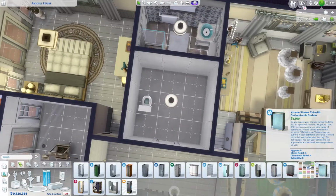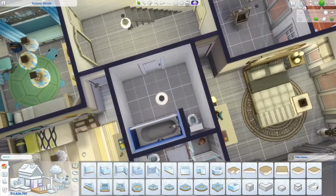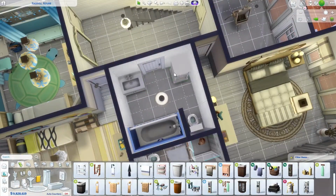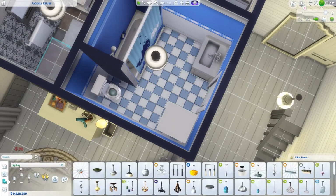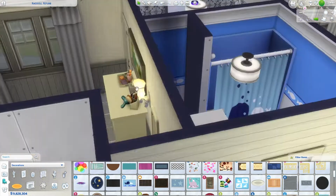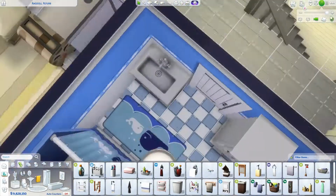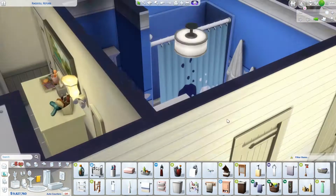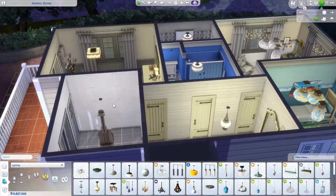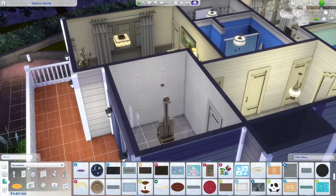Now out in the hallway, I've made this the kids' bathroom because I figured, you know, mom's got her own bathroom, so the kids are just going to share this one. And so I went with this sort of nautical kids motif from Parenthood with the fishies. I thought that was really cute. And then the matching shower is with the whales, so it's very beachy.